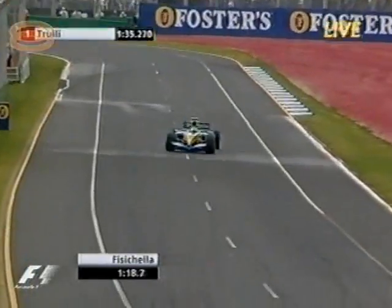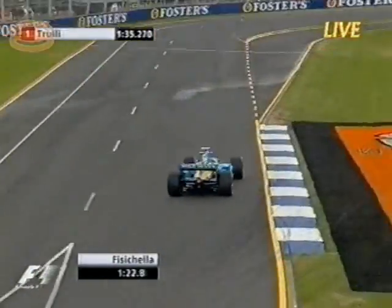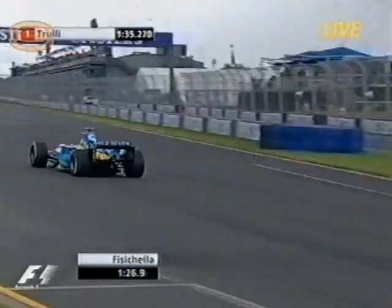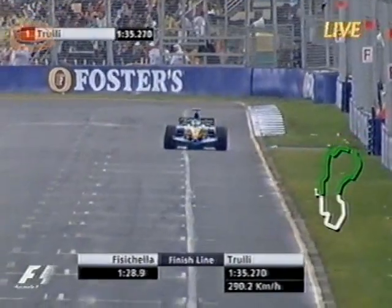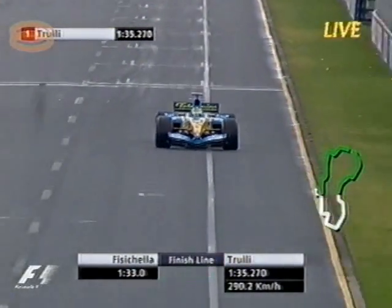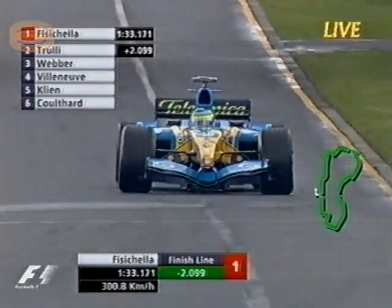Everyone thinks Renault will be in the title hunt, along with McLaren and Ferrari. And maybe right here today, he gets his first chance to take a step forward. Here he comes then, out of 16, plants the throttle. The Renault engine pushing him across the line. This is going to be provisional pole by 2 seconds for Giancarlo Fisichella, 1:33.1.